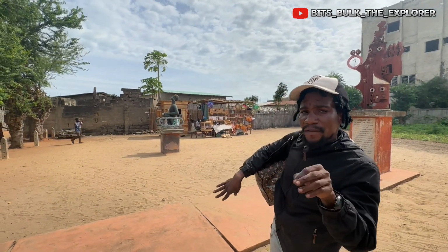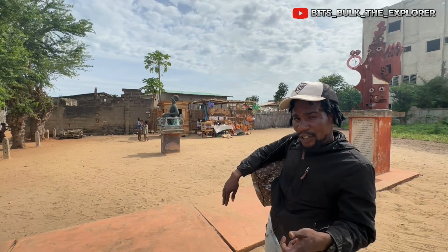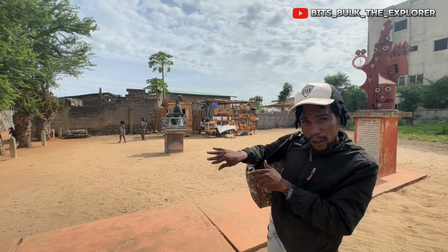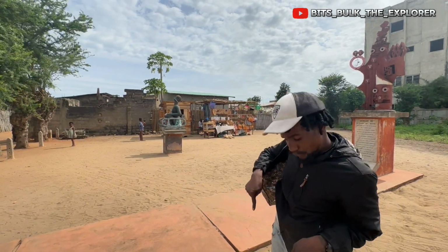Then now, every Sunday, the government of this village does pray for the cemetery every Sunday. Every Sunday? Every Sunday. Wow.